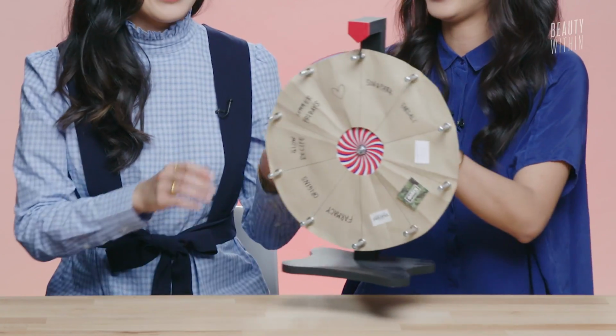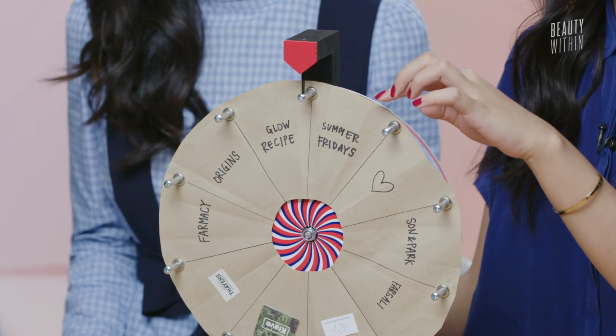Let's introduce the Wheel of Skincare. We made a wheel with all the 9 brands on it that we're going to mention. Very DIY. Ready?